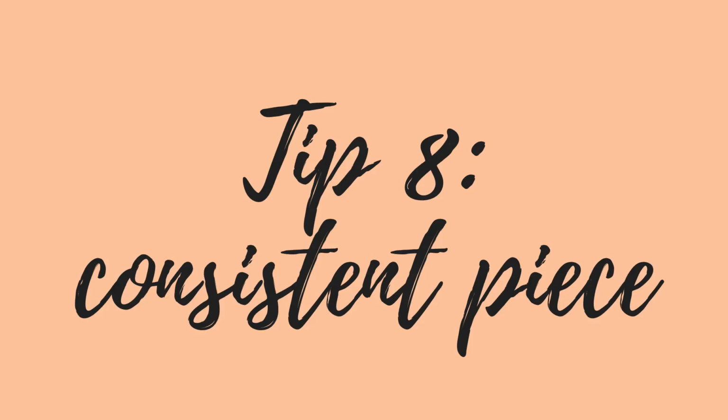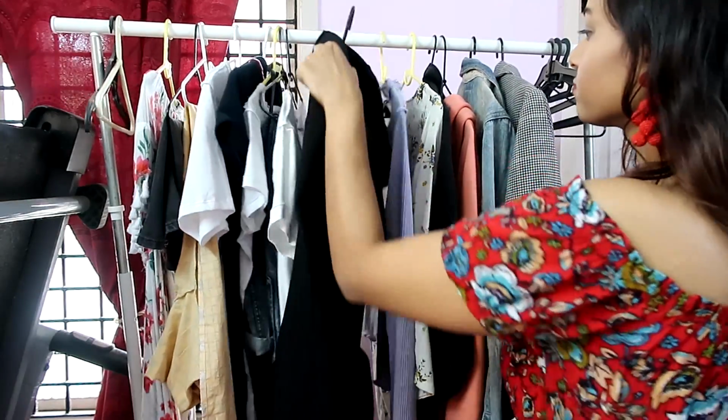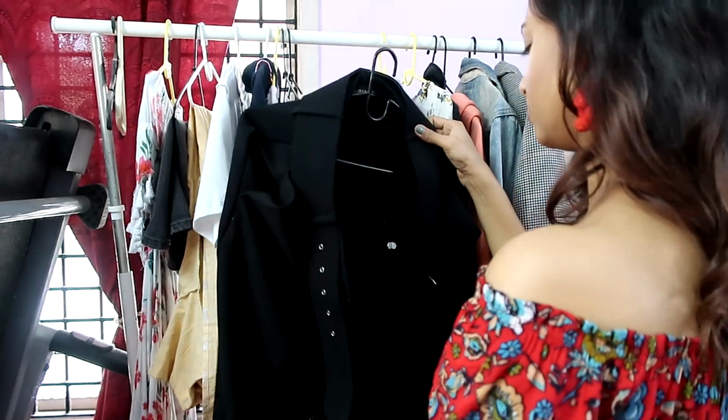Tip number 8 is have that one consistent piece in your wardrobe that you love, that you can style in many different ways. For me, currently for the past 2 months, I have this one pair of black trousers from Zara. Whenever I have events to attend, my hands automatically gravitate towards those trousers, and after that it's easy because I already have one solid foundation. Yes, these are the trousers that I want to wear. All I have to do is find the top for it.